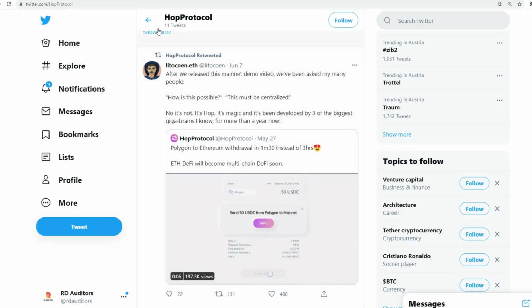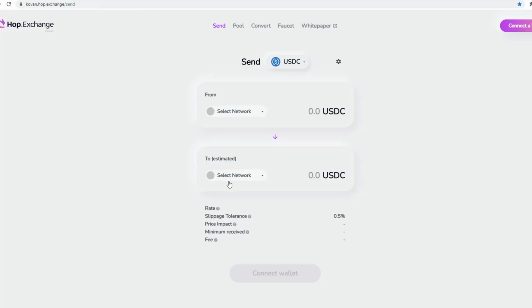So let's take a look at Hop Exchange. Basically here you've got send. What you can do is connect your wallet. Right now this is basically the testnet. So here's Kovan, but I presume they'll be launching on the mainnet very soon.